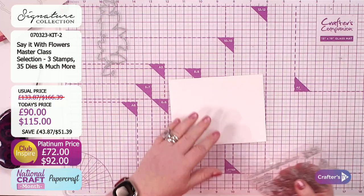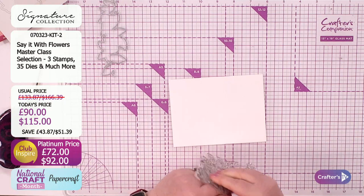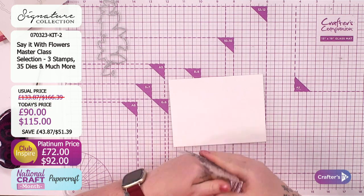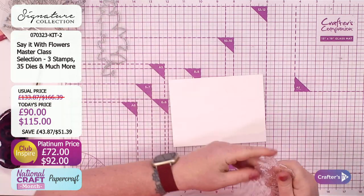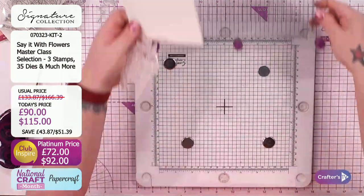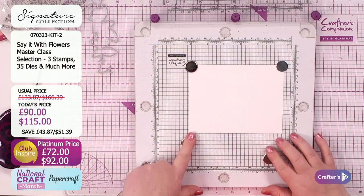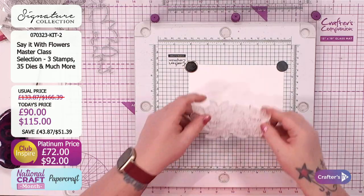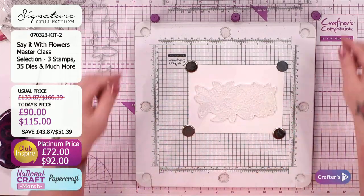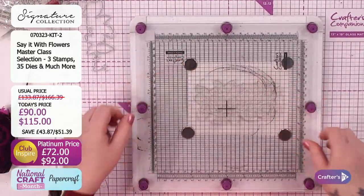So I've got some Nina cardstock here, and we're just going to stamp this out. So let's get that peeled off. I think that's a fresh stamp as well. Oh. Don't tell Tracy. It just says something when you're very excited about using a fresh stamp or a fresh die, something that no one else has used, and you get so excited about it.